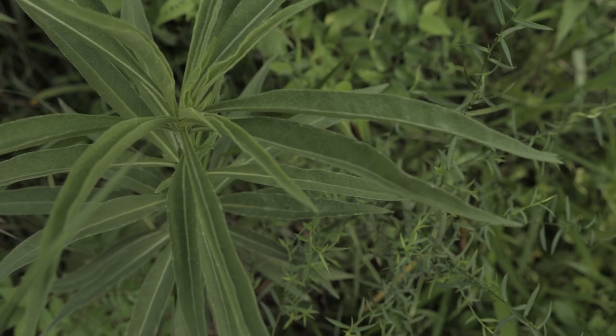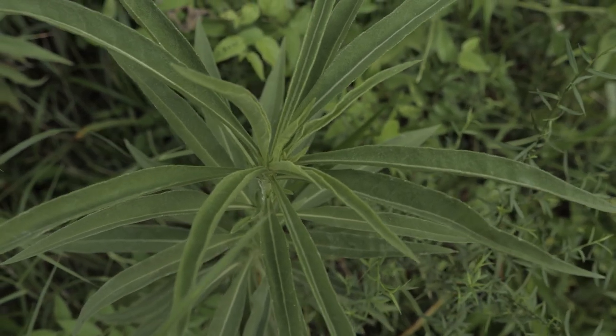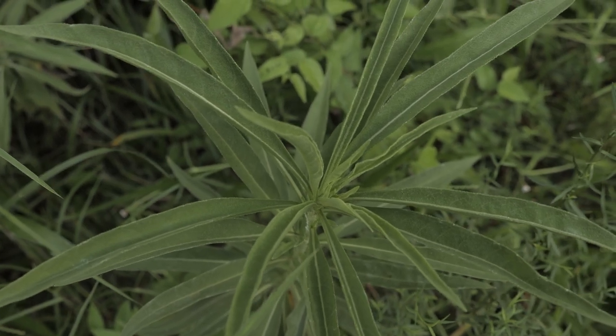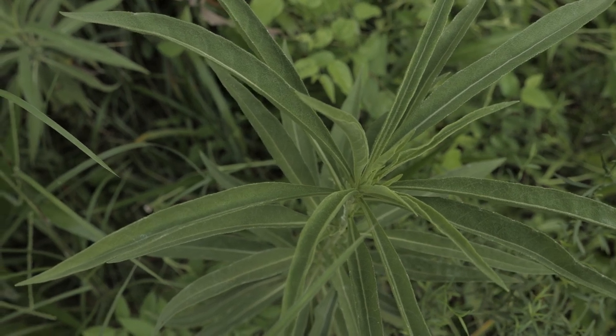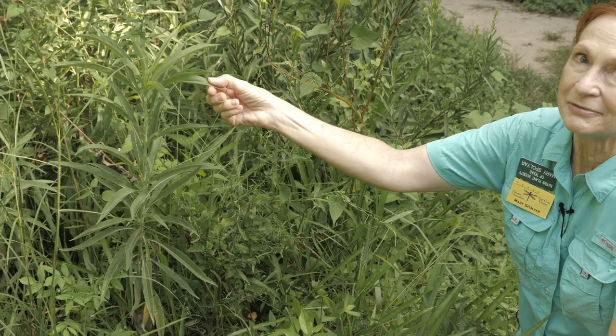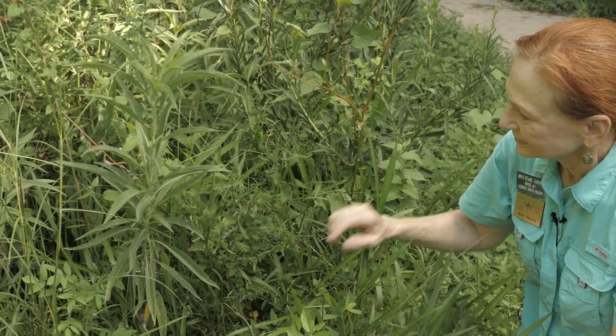I want you to look at the leaves because that will tell you the difference between this sunflower and the others that we have in the class. The leaves are fairly broad, have a deep V, and they're arched. They do have that typical sunflower texture, kind of rough, sandpapery texture.